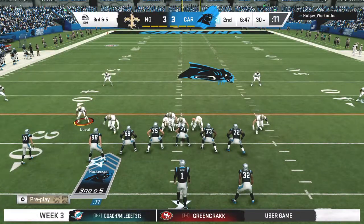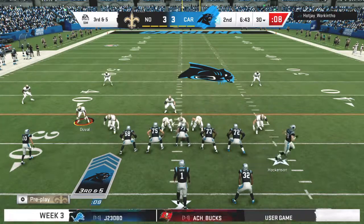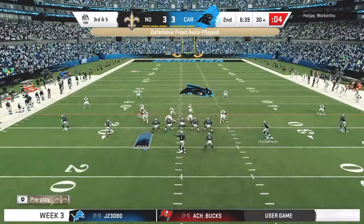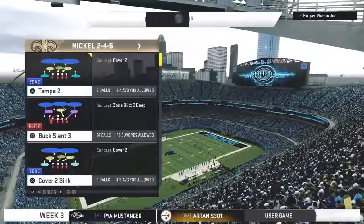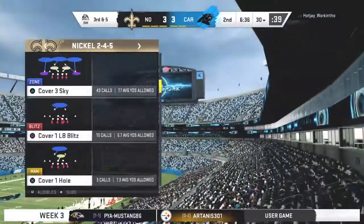Mike 54. Gun. 31. Check 31. Hey, West. Now the Panthers going to use the first of their timeouts. They'll have 2 remaining as we step aside here in this 2nd quarter.